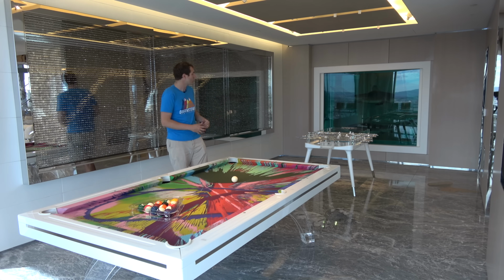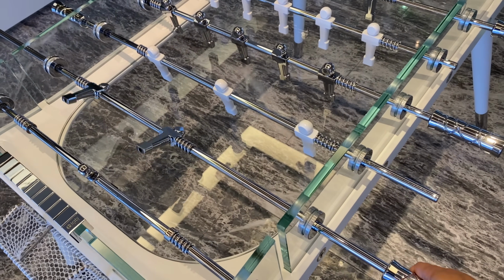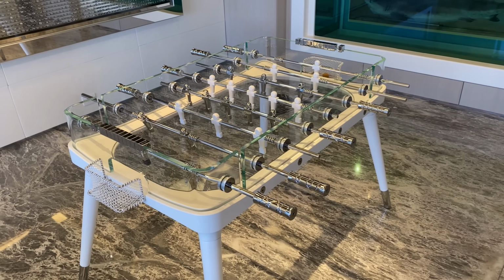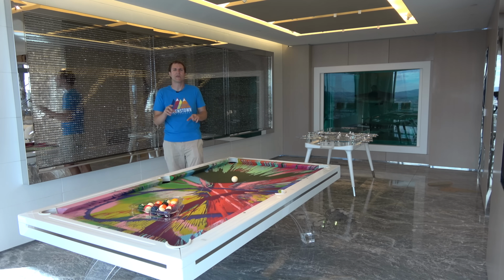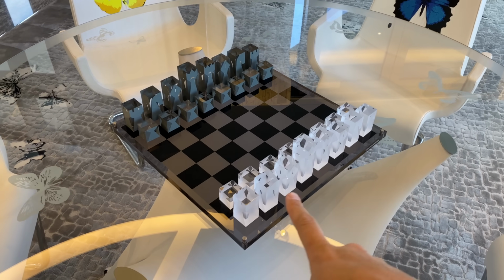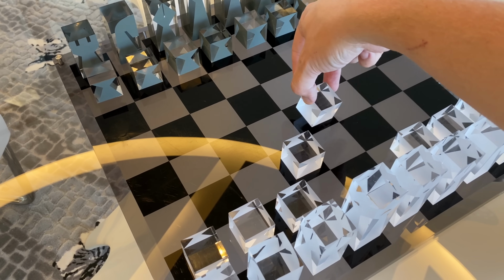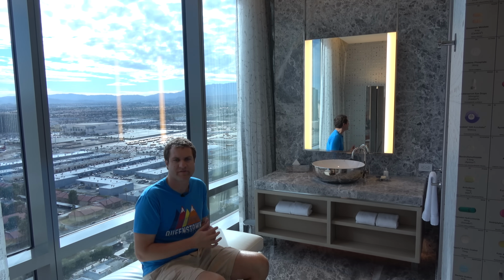Over on the other side of the room, you have a foosball table, which is also rather interesting because it's glass. I've never seen a foosball table that looks like this before, but maybe this is what foosball tables look like for rich people. And speaking of interesting looking games, back in the sitting room there's a chess set with square pieces. Doesn't look very practical, but it certainly looks cool, kind of in keeping with the theme of the other cool looking games.